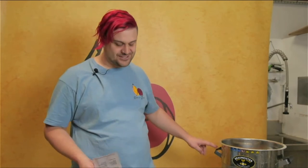So malt bill, as I was about to go into, and then I realised that you're not going to know why I'm using Pilsner malt for this if I don't talk about how the style developed. But I've got 8 grains in this.